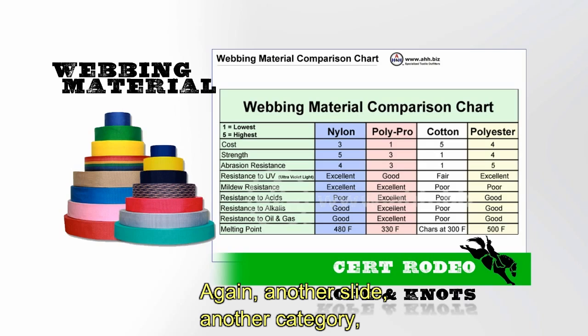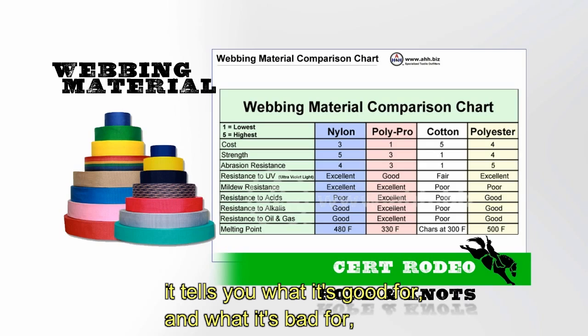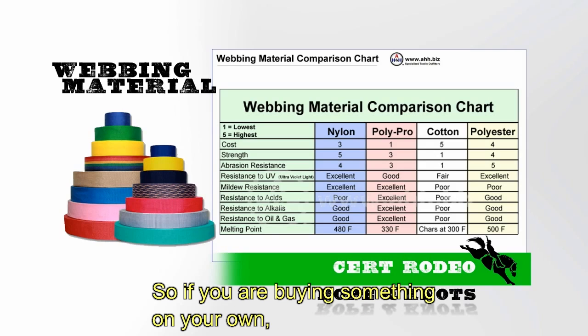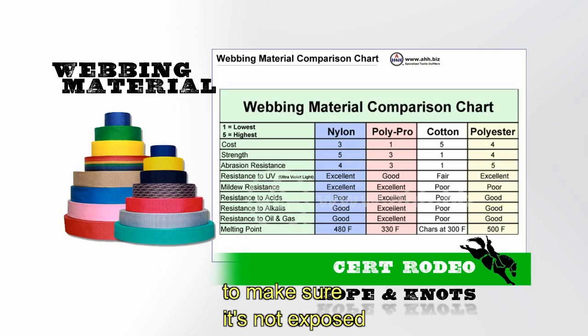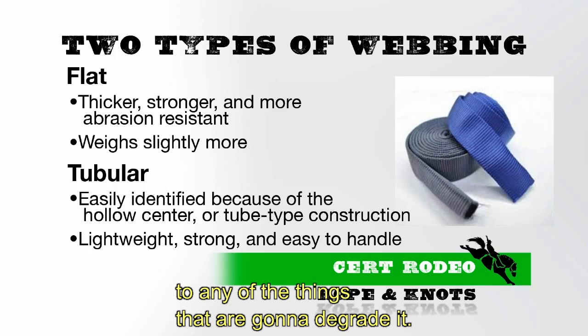Again, another slide, another category. It tells you what the breaking strengths are. It tells you what it's good for and what it's bad for, the things that are going to interrupt it. So if you are buying something on your own, that's just a real good chart to refer to, to make sure it's not exposed to any of the things that are going to degrade it.